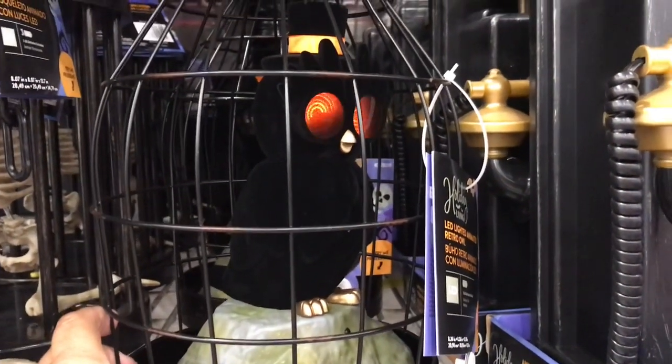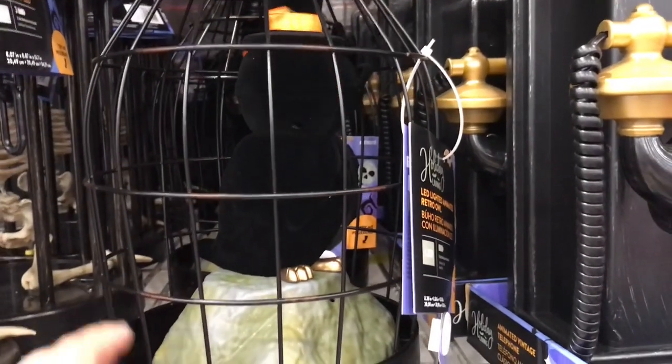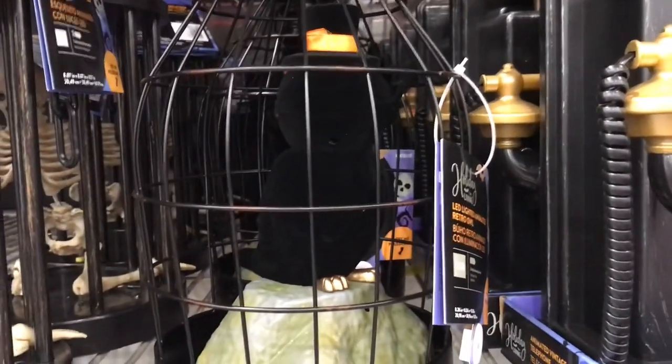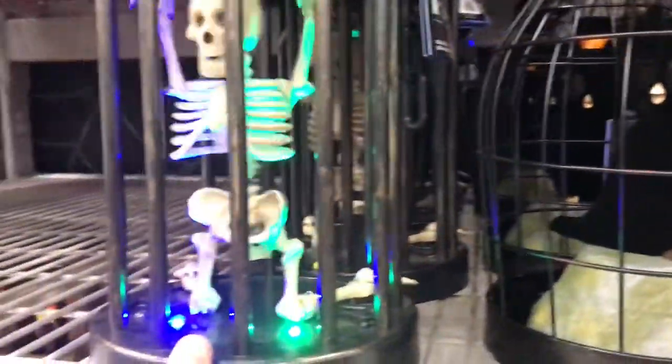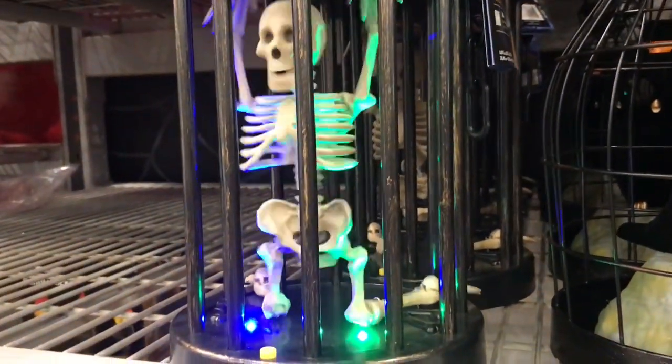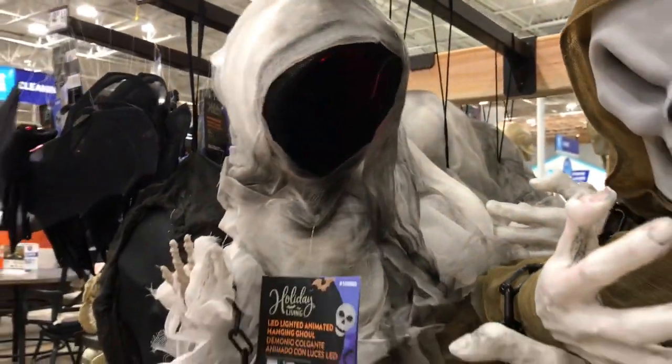That is really neat. Look at this little hat and those eyes. Oh my gosh, that is so cute. And again, $24.98, caged owl. And then look at this. These always crack me up. I've seen these before. These are $19.98, this hanging ghoul.